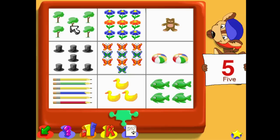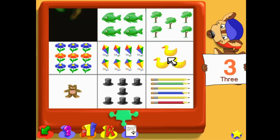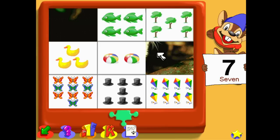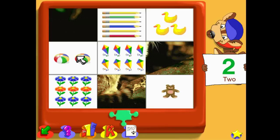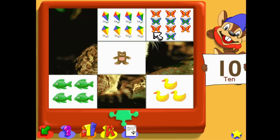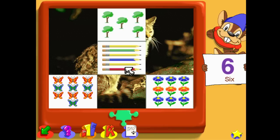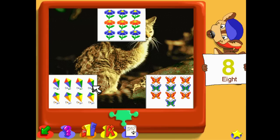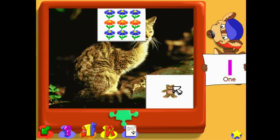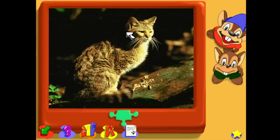Find the box that. 5. Find the box that. 3. Find the box that. 7. Find the box. 2. Find the box. 10. Find the box that. 6. Find the box. 8. Find 1. 9. Wow, you got all the pieces. Cool picture, huh?